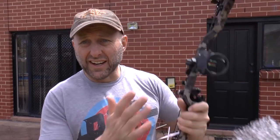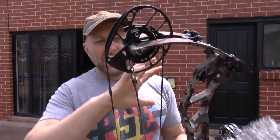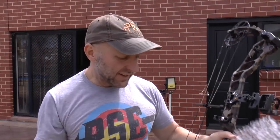You'll see a lot of target archers shoot 20 degrees down to move the weight downwards, and they'll shoot their back bar angled downwards, so all the weight is at the bottom. You obviously don't want the weight at the top, because the weight at the top would make it basically unbalanced.